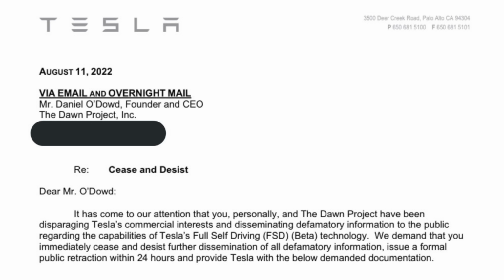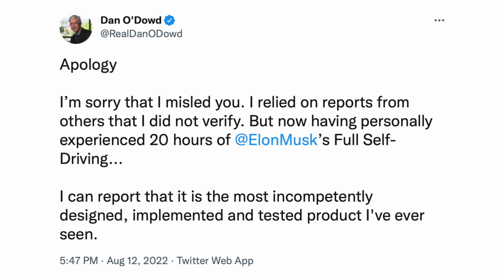So of course by now it's been more than 24 hours. O'Dowd on August 12th did tweet something that was an apology, but it seemed very sarcastic, and he never really clarified what he meant with some of the things he said. It was like half sarcastic, half actual apology. Very confusing. But at any rate, O'Dowd clearly not backing down. So looks like Tesla may escalate this.